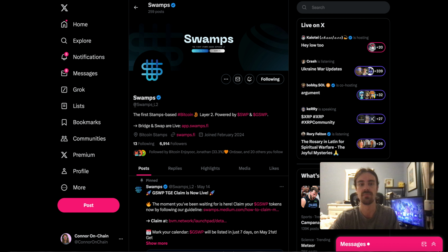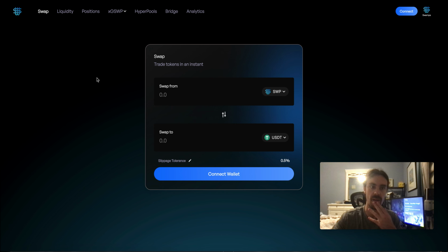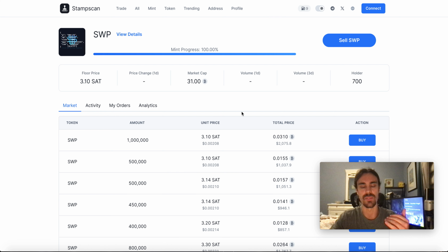This is their Twitter, Swamps L2. It's basically the first stamps-based Bitcoin layer 2. So it's pretty cool. Their ticker is the SWP, and this is on stampscan.xyz. You could just connect to your Unisat wallet, your Xverse, your Bitcoin wallet here, and you can look at all these different stamp tokens. But this is the ticker SWP here.